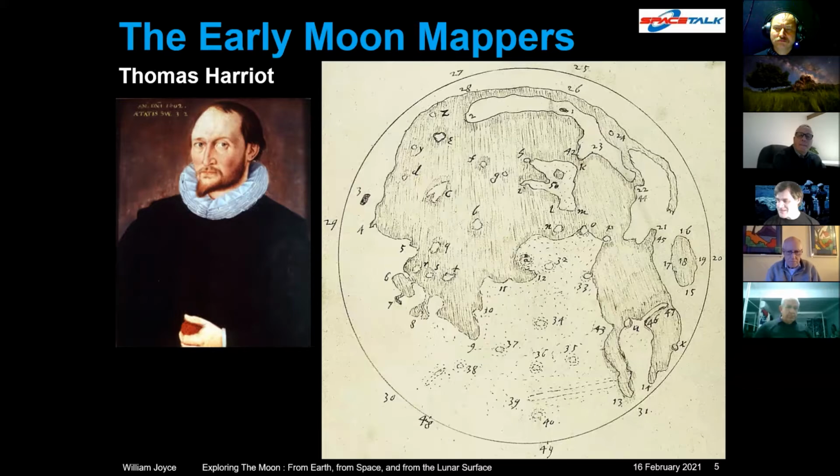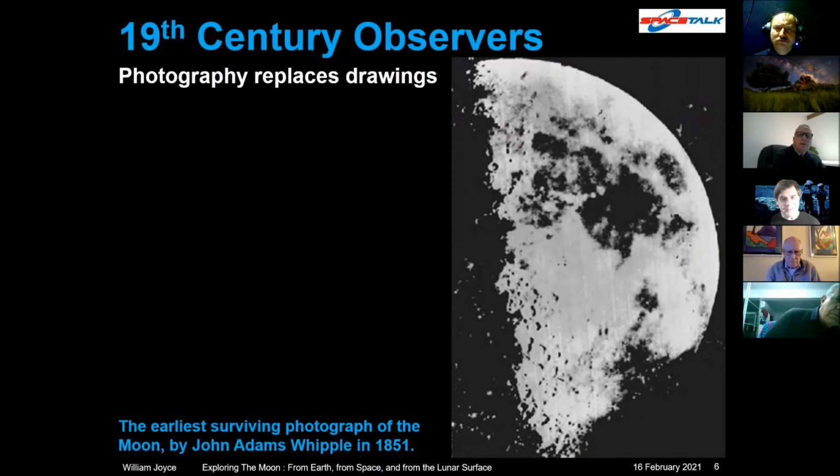Jumping on from sketches, when photography came along in the 19th century, a few people pointed their cameras at the moon. I know some people here have done that on occasion.